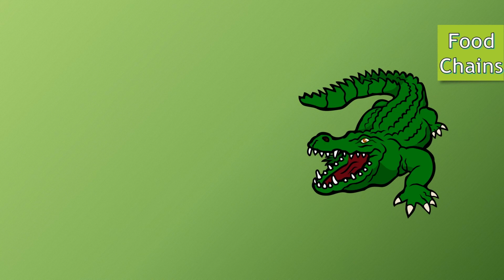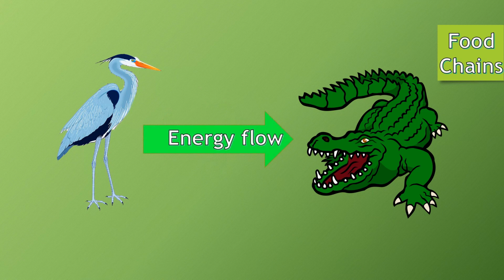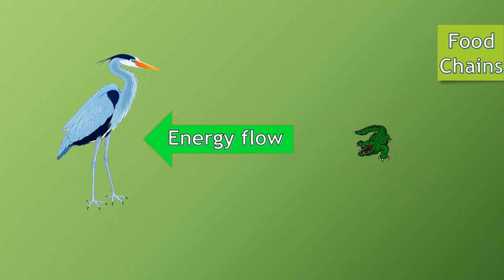For example, which one eats the other if you have an alligator and a great blue heron? Trick question. It can go either way. It's easy to understand that an alligator might be able to eat a great blue heron. But turns out, if you have a really hungry heron who comes across some baby alligators, then we have to flip the food chain around.